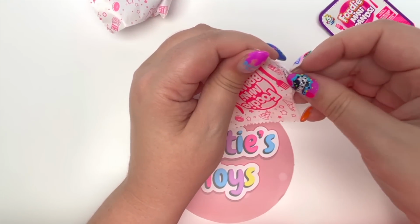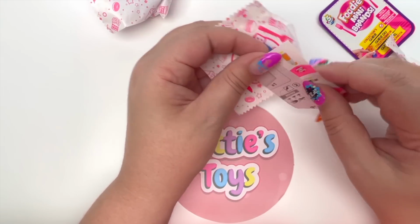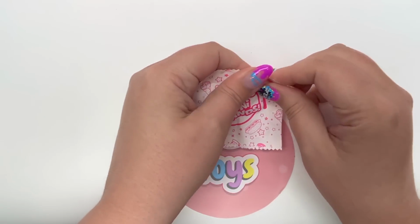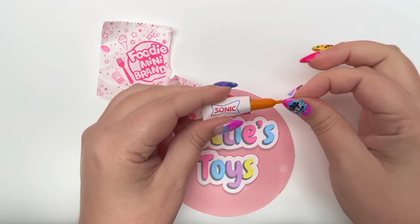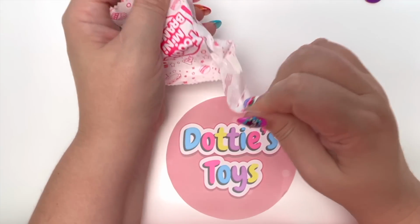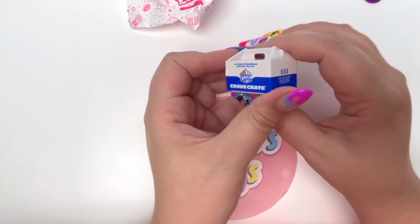Oh, I hope I didn't tear off anything important. Did I tear off anything? Well, I did tear something off. But it is the menu and we already have this. So it's very, very small. I'm thinking it may be another corn dog, and we have another corn dog. Here is our very last piece from this awesome unboxing, and we have the Crave Crate.